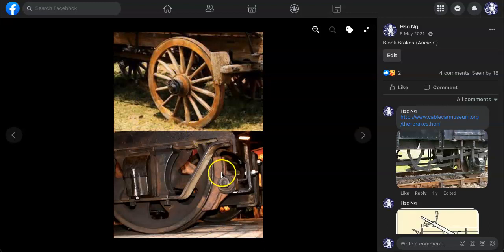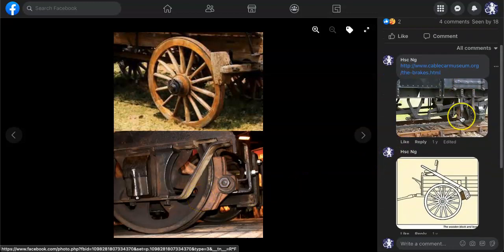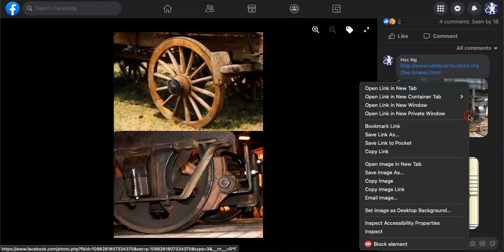Same thing applies to trains. We can see here we have a metallic block, and it's going up against the steel wheels of a train. Same thing here. We can see the lever in this picture.